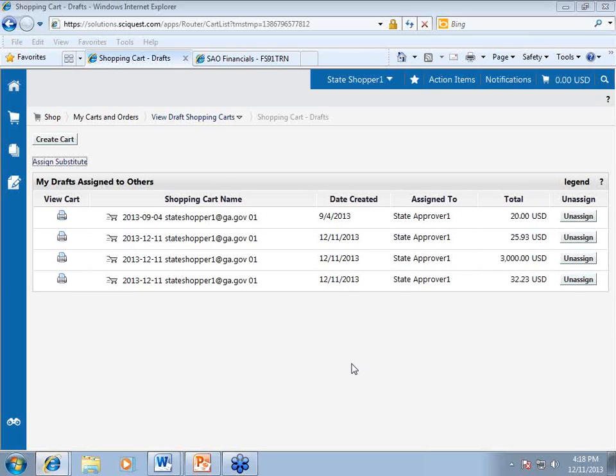So one question was any quick reference or a PDF or how-to instructions. Yes, again, this is being recorded. It will be put out. You'll receive the link of where this is being recorded, and there's also quick reference guides that walk you through how to create a cart.